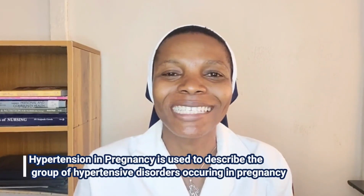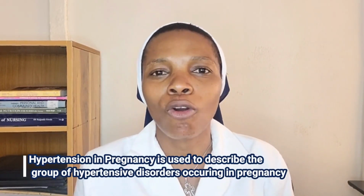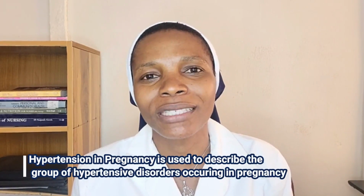Hypertension in pregnancy is used to describe the group of hypertensive disorders that occur while a woman is pregnant. Hypertension in pregnancy may have begun before the woman became pregnant, or may occur during the first 20 weeks of pregnancy. This is known as hypertension in pregnancy. And hypertension in pregnancy may or may not lead to pregnancy-induced hypertension.